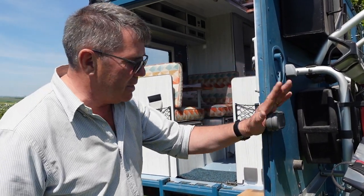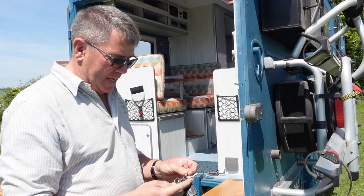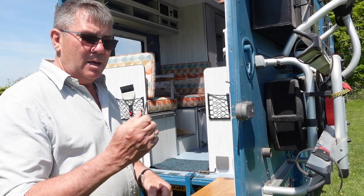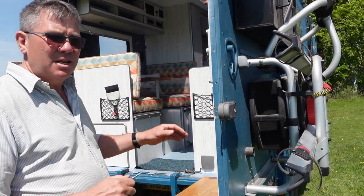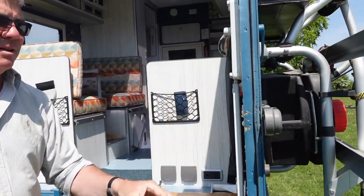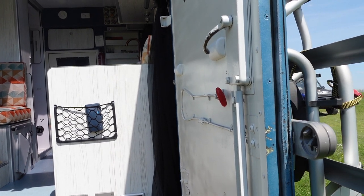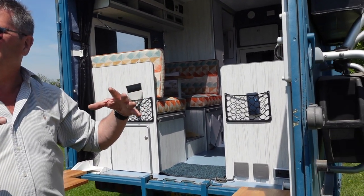So two things about these doors. One, we've got slam locks with a special key, which only comes from Italy. So that when you shut the door, it's locked. You have a release from the inside, so it helps you get out if you slam it by accident. We've got the same on the crawl through door, so inside we're secure, nobody can get in.